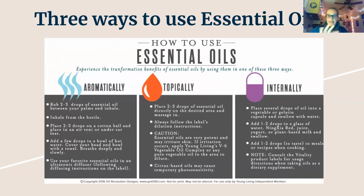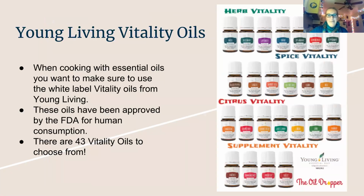So that right side of that slide there, the internal use, that's just a couple suggestions about how you can use the oils internally, which is great. And again, I like to say the side effect of the Young Living oils is that they smell awesome, and a lot of them taste really awesome. So moving forward, this is one of those slides that I was talking about.